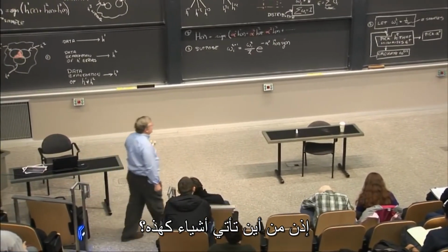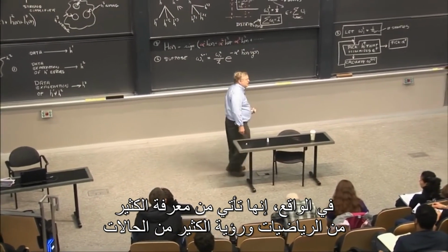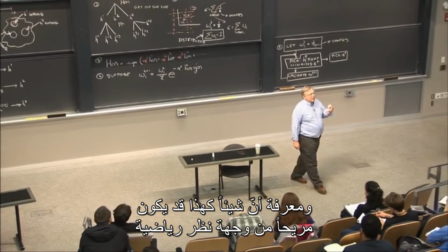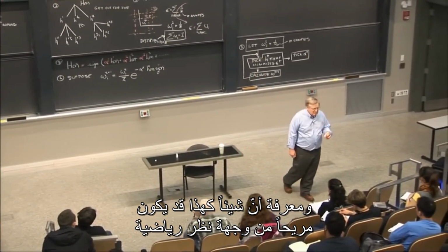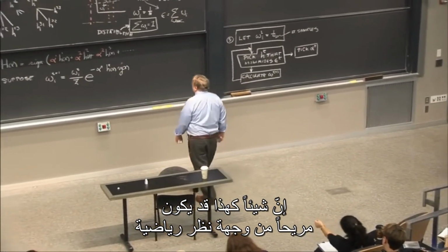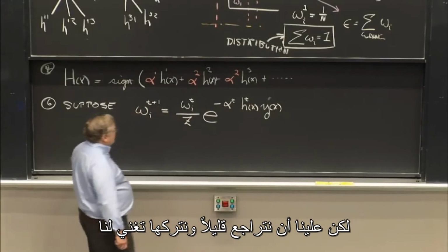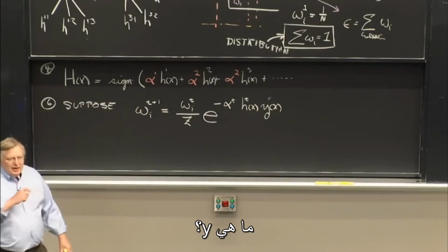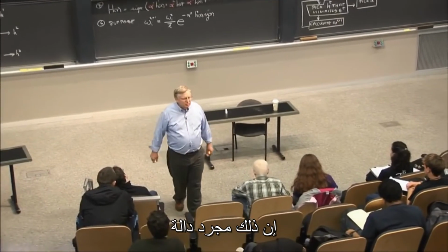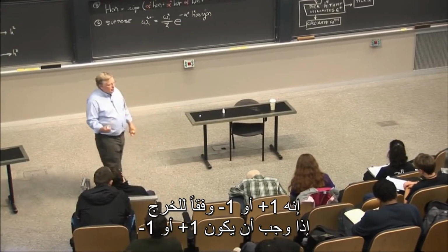So where does stuff like this come from? Really, it comes from knowing a lot of mathematics and seeing a lot of situations and knowing that something like this might be mathematically convenient. But we've got to back up and let it sing to us. What's y? Oh, we saw y last time in support vector machines. That's just a function that's plus 1 or minus 1, depending on whether the output ought to be plus 1 or minus 1.